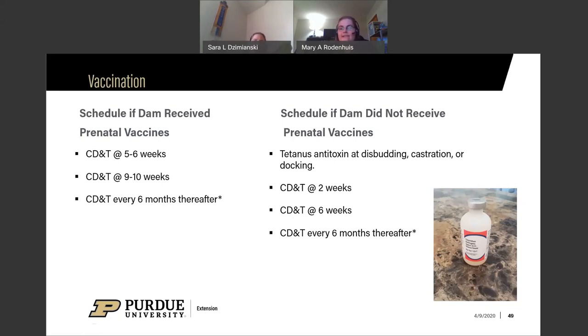If the dam didn't receive prenatal vaccines, you want to make sure they're getting that when they get any sort of work, so castration, docking, disbudding, because you're increasing the risk for tetanus at that point. So, making sure you at least get that tetanus antitoxin and then the CDT at 2 weeks and 6 weeks for sure, with a booster about a month later.